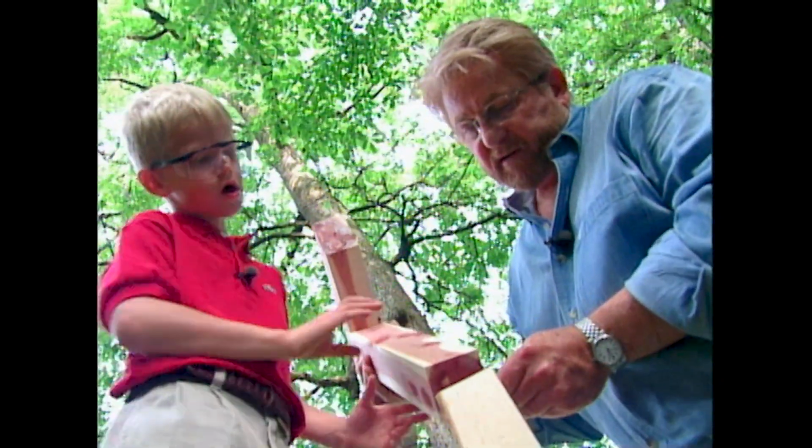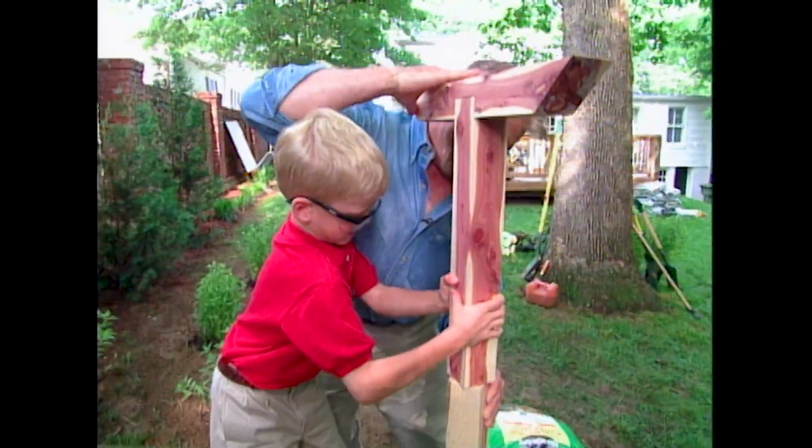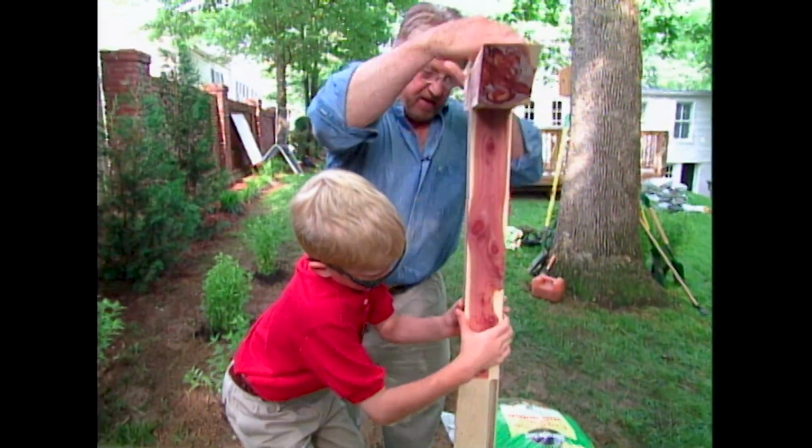See the hole right there? I'm going to put that right in there. The top half of the post simply screws into a pre-drilled hole on the bottom section.